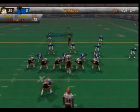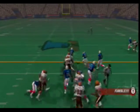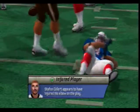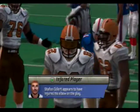Nothing. They don't get nothing. The home team line up in a 4-3. Fumble. The visiting team. Waller. Number 41 gets shaken up after that play, and we'll get you a report from the sideline when we get the information.